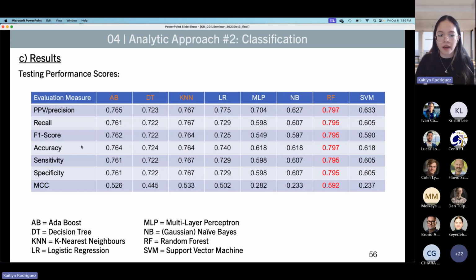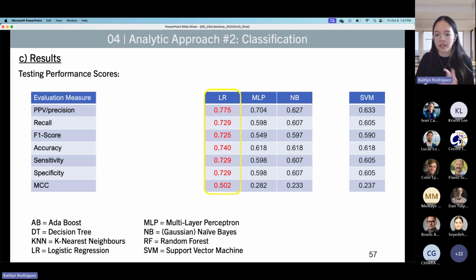So here we now have the 4 models that were identified as being overfitting, noted in orange, and we are not going to be considering these models moving forward. When we draw our attention to the remaining 4 models here, we can see that the logistic regression model is the best performing now, with the highest score in each of these measures here.